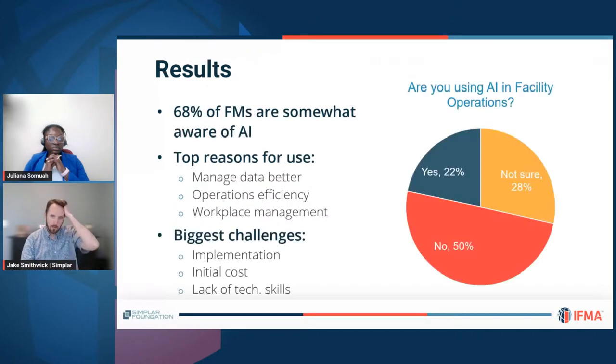Just a precursor, we haven't actually published the report yet, so this is literally hot off the press, as the phrase goes. 70% of the FMs, almost 300 FMs we talked with, are somewhat aware of what it is, right? The reasons why they started using AI is to manage data more efficiently, manage their facilities more efficiently, and also, like we talked about, some of that workplace management.